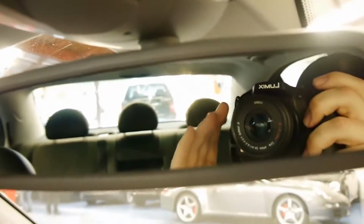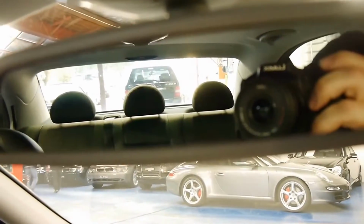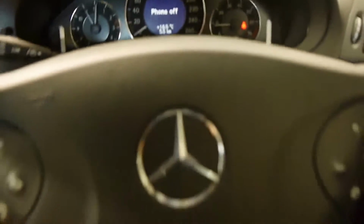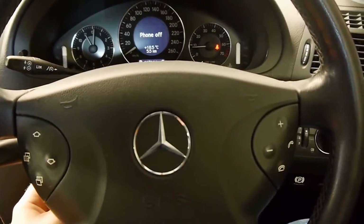So we've got a nice sunroof here. Auto dimming mirror. And get a load of this. You can see my headrests in the rearview mirror. If they're obscuring your vision, you simply press this button and down they go. Another nice little amenity is this tilt and reach adjustable power steering column.